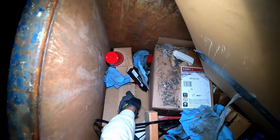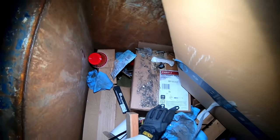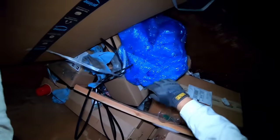Anything up in here tonight? Empty boxes, empty boxes. Looks like one of them little wrenches. Oh, hold up. Feels like there's something in this box right here. Let's see what we got. See, I swung my blade over, y'all. Let's see here.